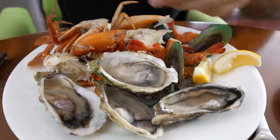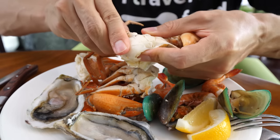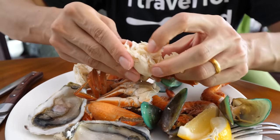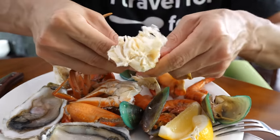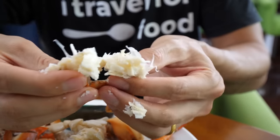Oh, it's so juicy. Okay, I'm slurping that. That's just jelly. It just disintegrates in your mouth. I think I forgot to get the crab claw crusher, so I'm just gonna have to eat the body and I'll go back for the claw. Oh, look at these nuggets of meat in here. That's gonna take some gnawing action to get all that juicy goodness. You can feel how juicy it is already in your fingers. Oh man, it's so sweet. It's so crab juicy.